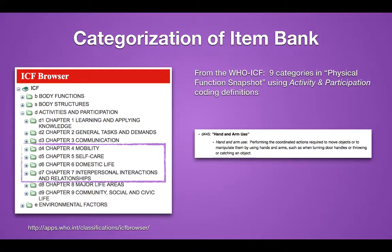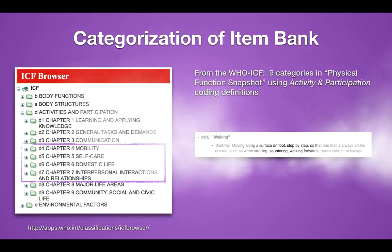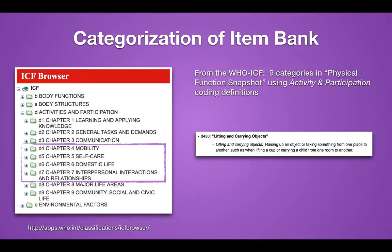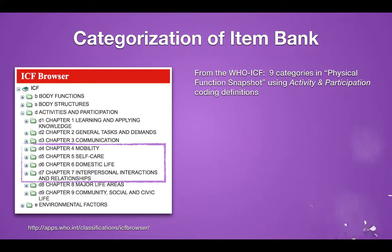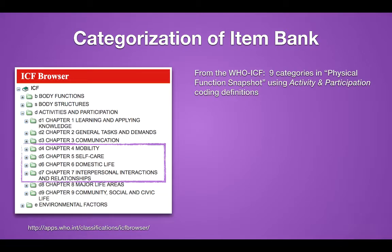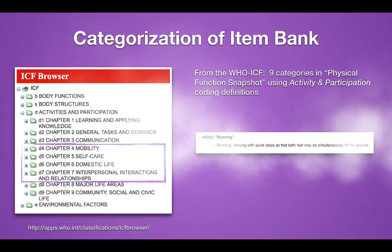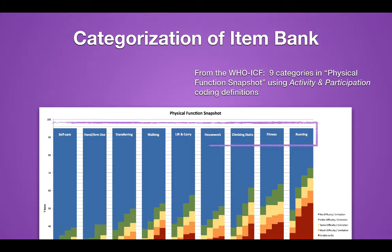The next was hand and arm use. The next was changing position and transferring, combining those two subsections. Following that is walking. Next, lifting and carrying objects. Housework combines two subsections, including doing housework and caring for household objects, which includes things in the yard. Climbing, and in this case, all our items involve climbing stairs. Fitness, where all of our items were about maintaining physical fitness. And last, running. And that's where we got our final 9 categories for this snapshot.